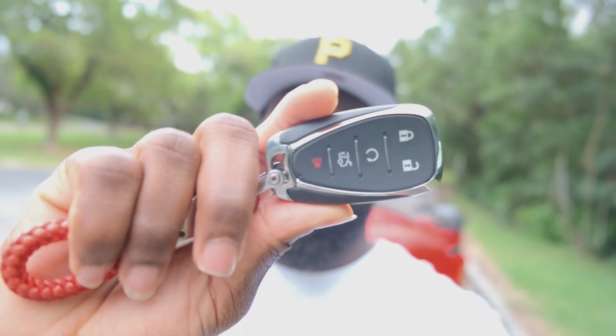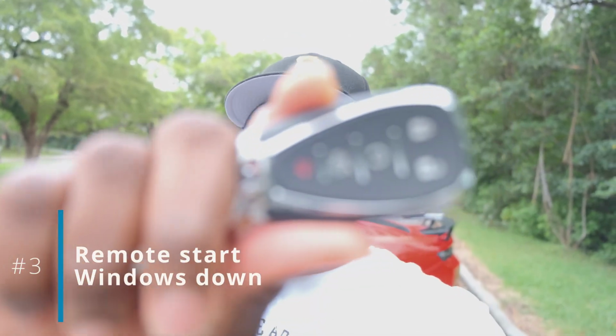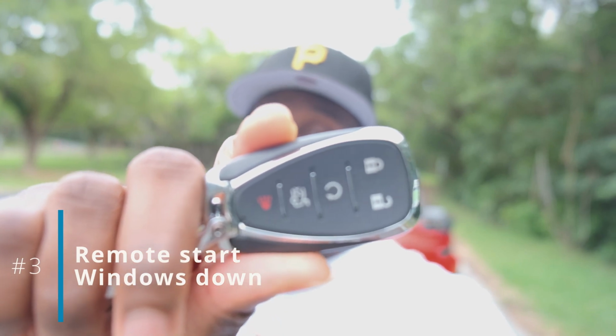So let's talk about the next set of features, right? Now there's gonna be a 2-in-1, so it's gonna be 2 features in 1. And the reason why it's 2-in-1 is because it has to do with the key fob. You can see the key fob right there. Now, I own a 2SS. I don't know if it's the same with the 1LE or with the ZL1, but most likely it's the same thing. With the 2SS, the key fob comes with a remote start button right in the middle.